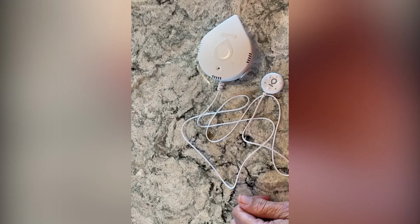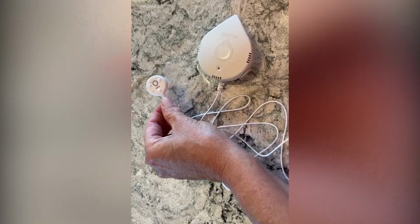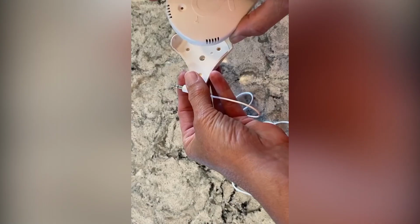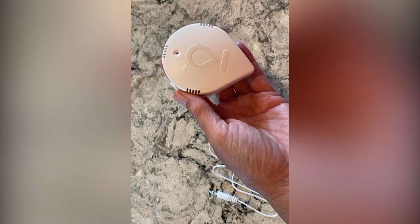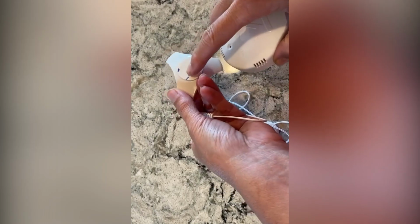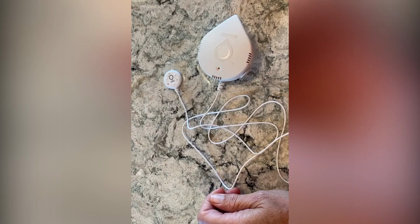MoanFlow Smart Water Leak Detector. The MoanFlow Smart Water Leak Detector is your home's first line of defense against costly water damage. This compact yet powerful gadget monitors your plumbing system for leaks and unusual moisture levels, providing instant alerts to your smartphone when an issue is detected.